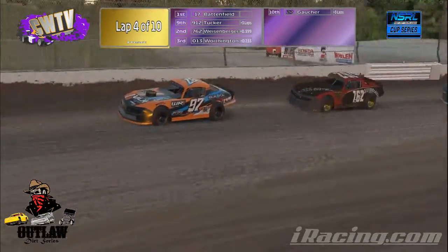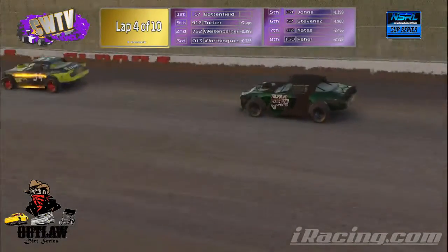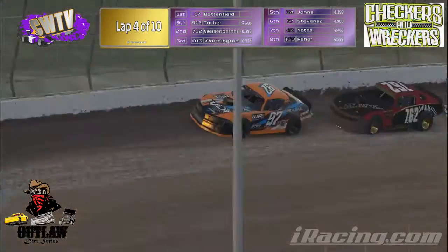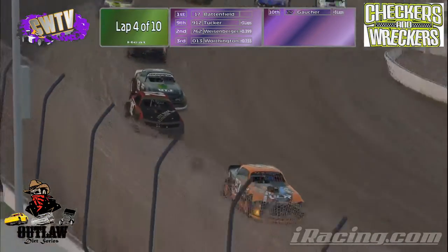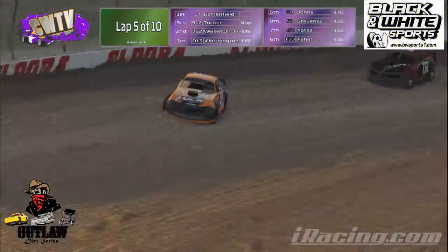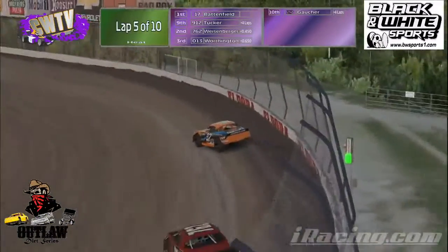Let's see if Dan Stevens can put it up in a transfer spot here. He's going to be firing off 6 in the machine there. So here we go. We are back under action. Green flag. Number 97, Rocky Battenfield takes off with it. Kyle Weisenberger there in second.